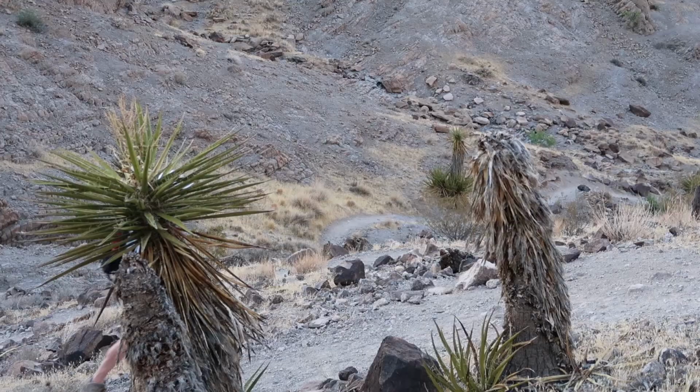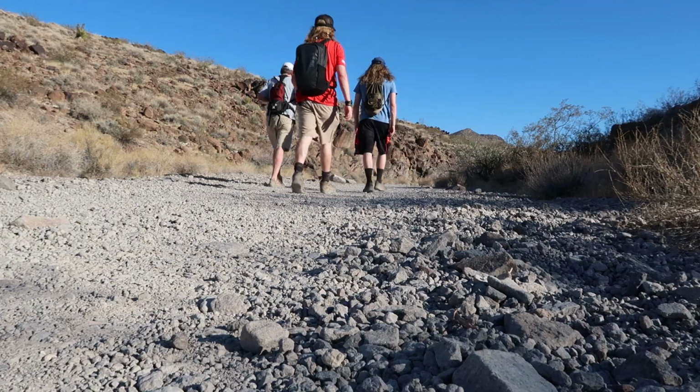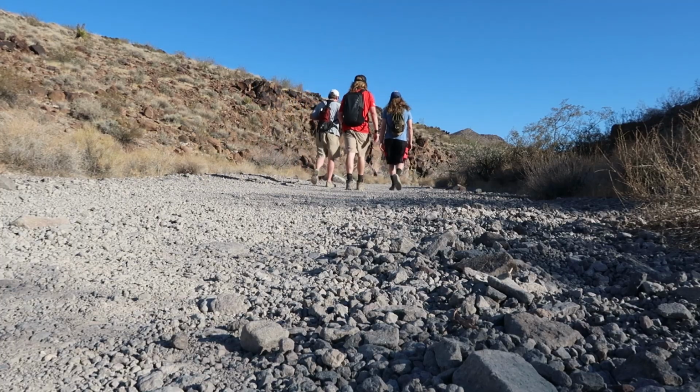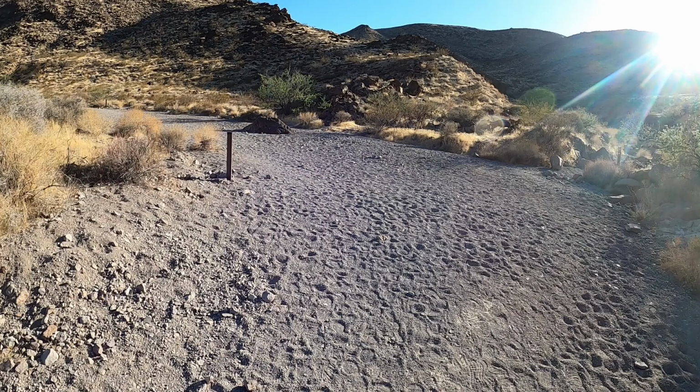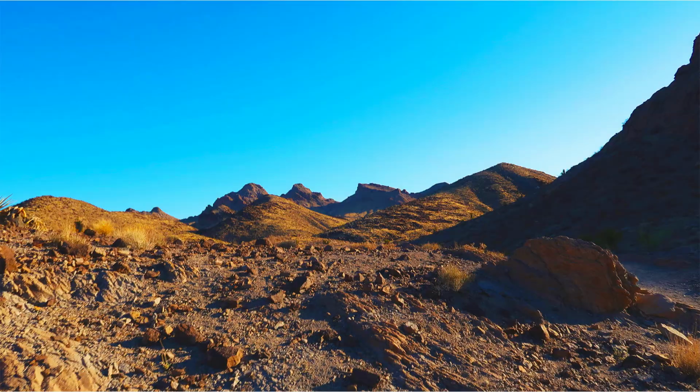Beautiful views behind me. Back where we came, you can see all the stuff we came through. It starts off with a walk up along a little ridge, and then you go down into a little wash basin. You walk along that for a while, and then you get to the loop part where it splits, and there's an option left or right. We went right, went up a little trail, took us up into the shade in this little gulch that is super pretty. We got to the top here, some great views.